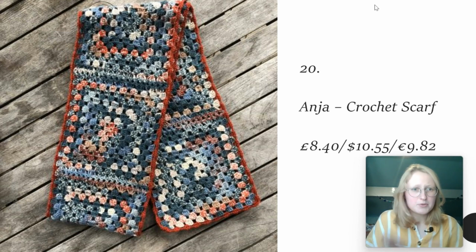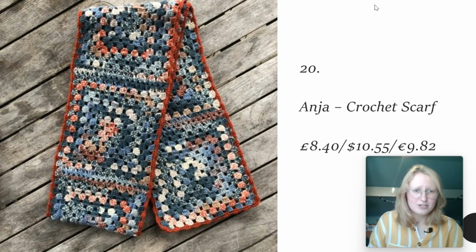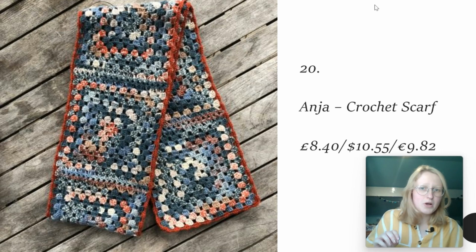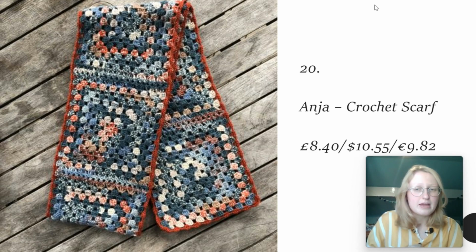But why put it at number 20 if I'm giving it so much praise? Well, it's £8.40, which is also $10.55 US and €9.82, and I think that's a trifle expensive. Let me explain. It looks to be granny squares put together of some description. I'm not sure whether they're sewn together or crocheted together. It looks like there's some sort of edging on it as well. I just think it's quite expensive.